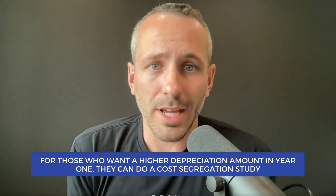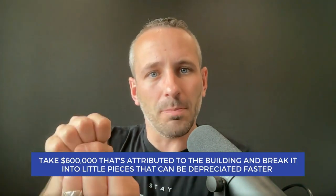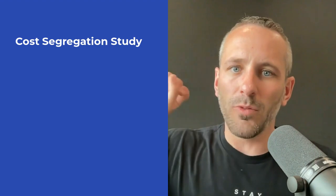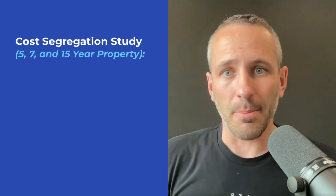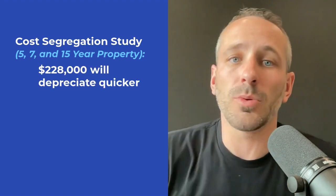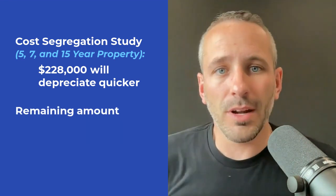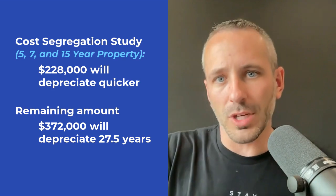So they're going to do a cost segregation study where we take that building, that $600,000, and break it into little pieces, items that can be depreciated faster. When we do a cost segregation study, we're asking what items can we move from 27 and a half year property to 5, 7, and 15 year property. Let's say we determined that $228,000 of that $600,000 we can move into quicker depreciation, and the remaining $372,000 of the building we're going to depreciate over 27 and a half years.